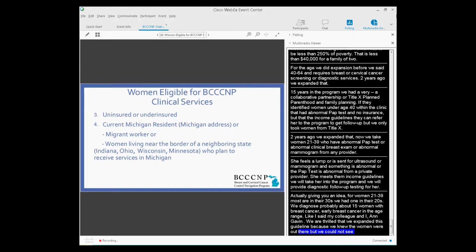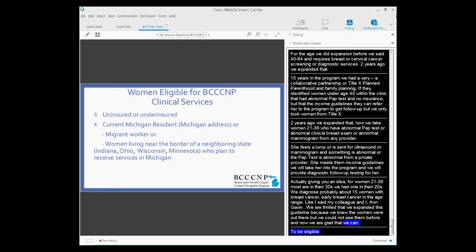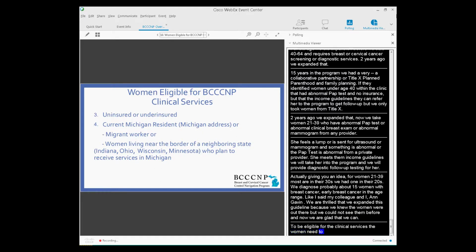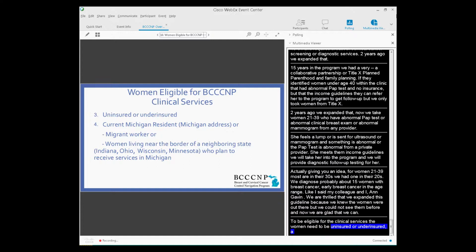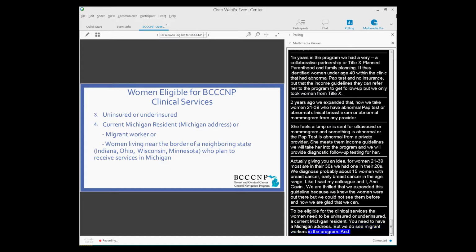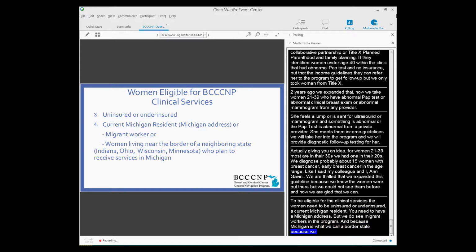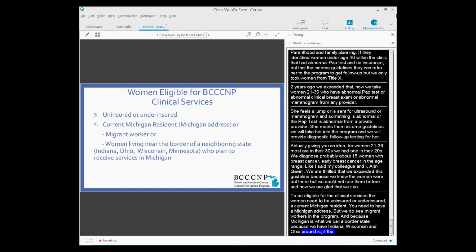To be eligible for the clinical services, the women need to be uninsured or underinsured, and I talked about that earlier. She needs to be a current Michigan resident. What we mean by that, she needs to have a Michigan address. But we do see migrant workers in the program. And because Michigan is what we call a border state, because we have Indiana, Ohio, Wisconsin, Minnesota around us, if the women are living near that border but they plan to receive services in Michigan, then they're eligible for the program.